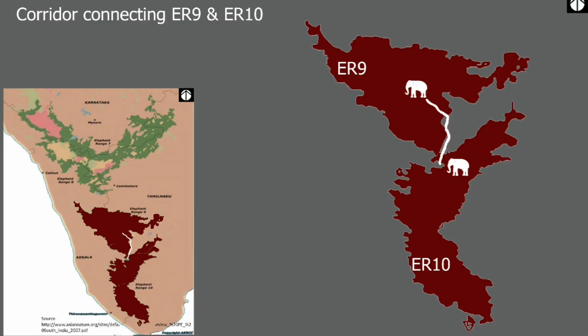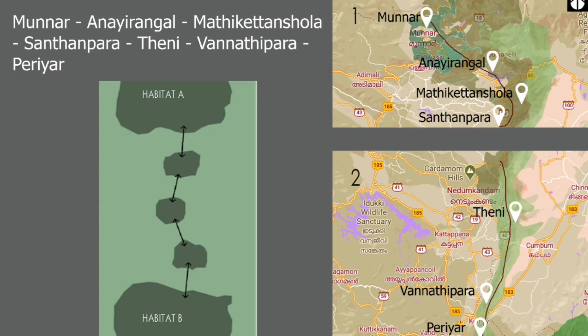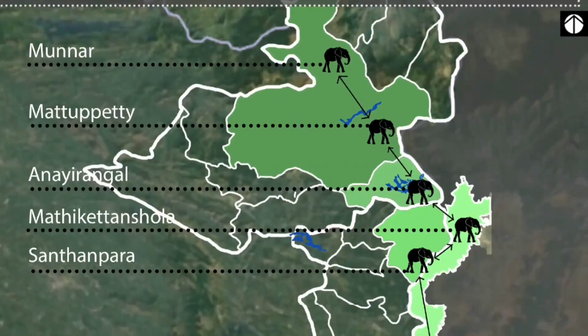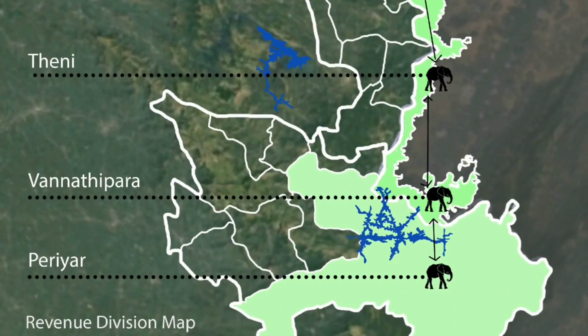The corridor is 86 kilometers long, connecting Munnar to Periyar through Aanairangal, Madhigattan-Shola, Shantanpara, Theni and Vannathipara. The stretch along Shantanpara to Periyar is broken because of various reasons. It is a stepping stone corridor where private lands connect two or more fragmented patches of elephant habitats, serving as a stepping stone between viable elephant habitats. The route map shows the possible stepping stones of elephants along the landscape.